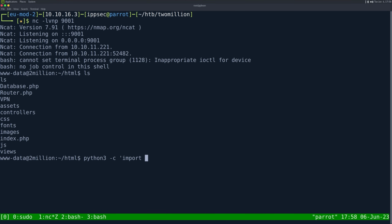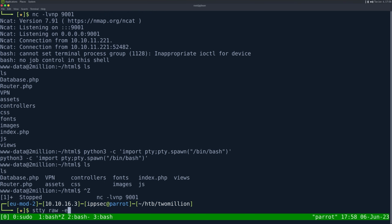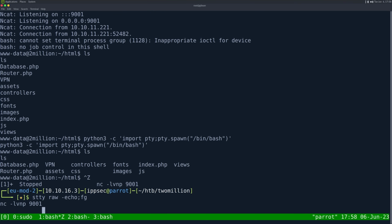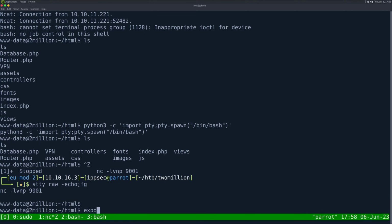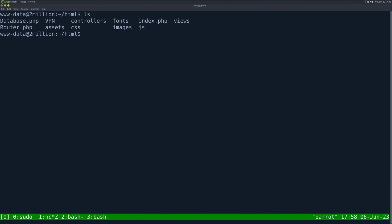Python 3, import pty, pty.spawn, /bin/bash. And then let's do Ctrl+Z, stty raw -echo; fg. Okay. Export TERM=xterm. Clear the screen. And we are www-data.